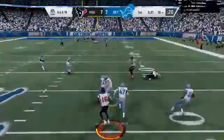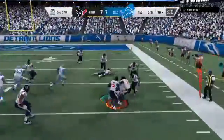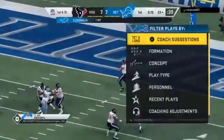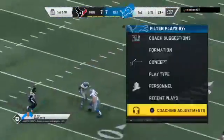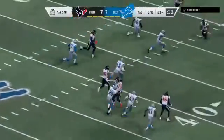Oh, and this ball's tipped and intercepted. Picked off at the 45. And a super return as he gets us all the way down inside the 25-yard line. He had a little bit of the turnover bug last week, 3 interceptions. Not an absolute disaster, but another one here.